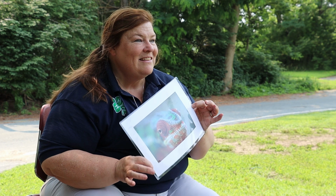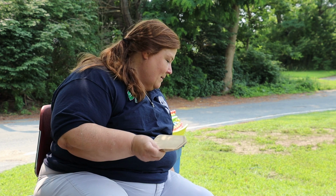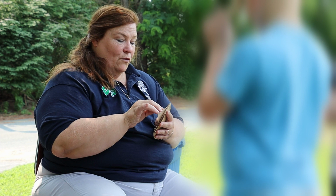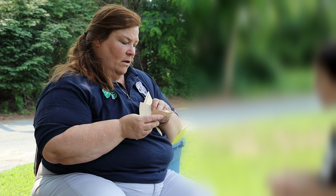This is a chameleon, he turns his eyes independently. So we are going to make chameleon eyes. Come get these. You're just going to take it and fold it into a cone, just like that. Here's two. You can make two if you want, one for each eye. Just kind of into a cone, like an ice cream cone.